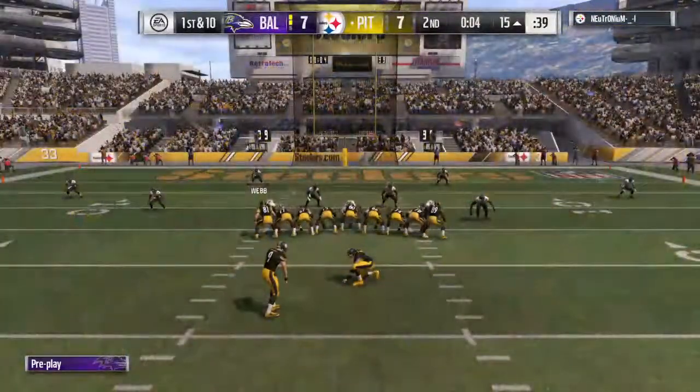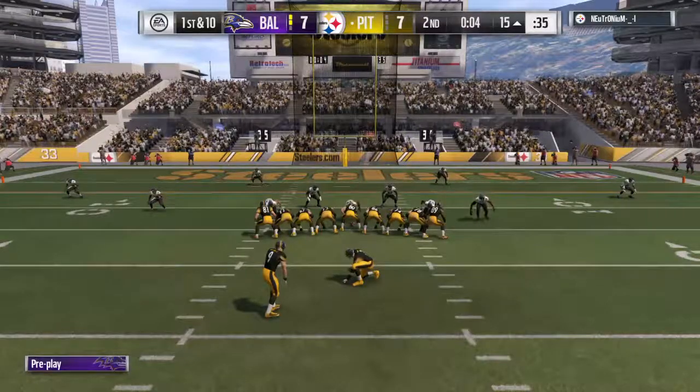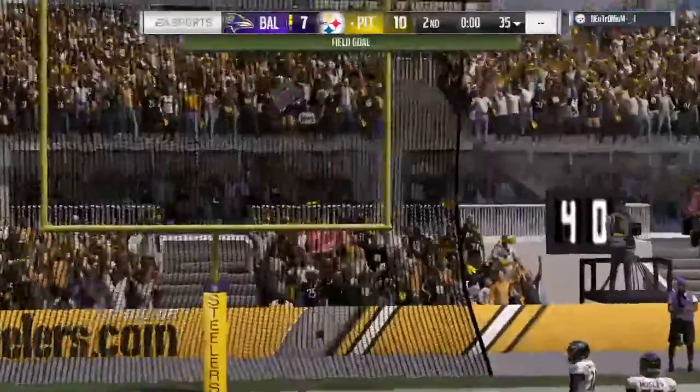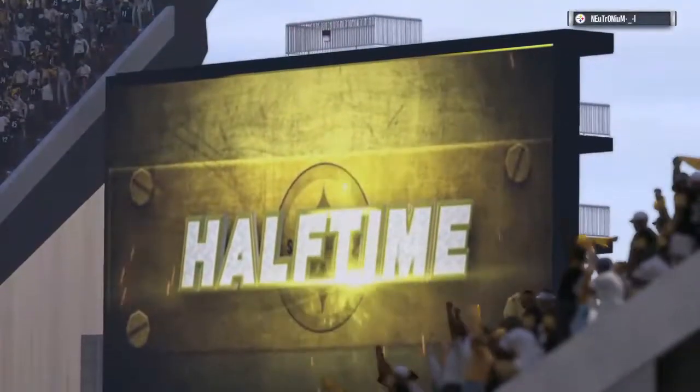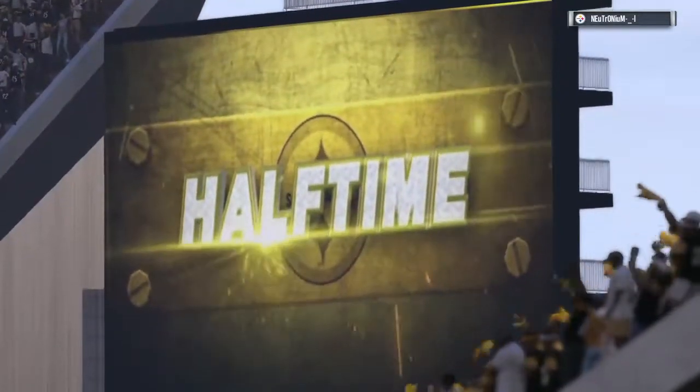So with 4 seconds to go in the half, here's the field goal unit onto the field. And Boswell's kick is good. We have hit halftime. Still 2 more quarters to go. We'll take a timeout. We'll be back after this.